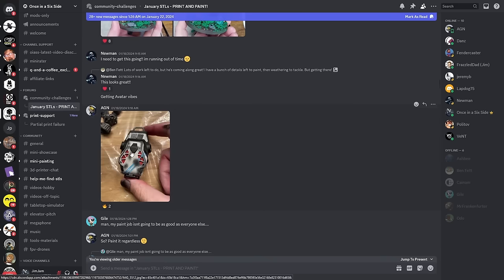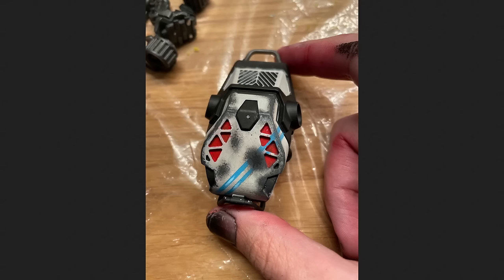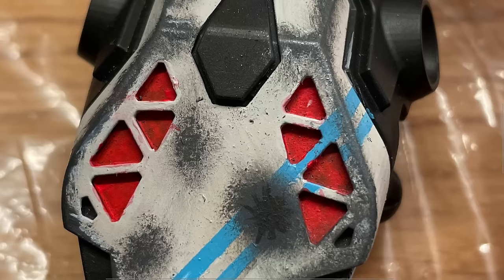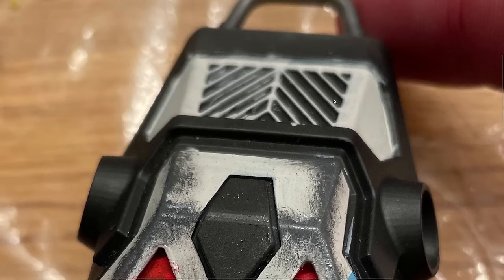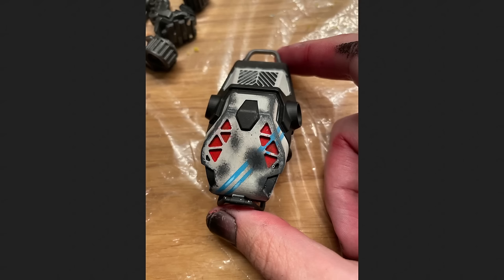Oh, AGN, little progress shot. Check that out. Hell yeah. Gone for red lenses. We've got these stripes. Oh, the black and this khaki or off-white is really nice. And the weathering on the corners, super cool. Very nice, love that. Hell yeah, that's looking good.